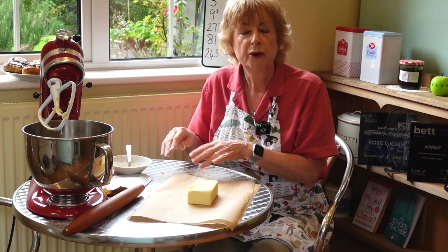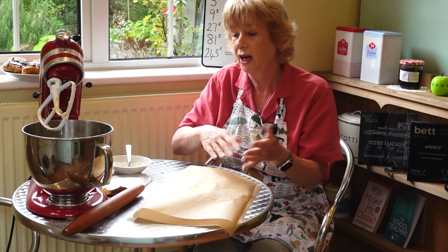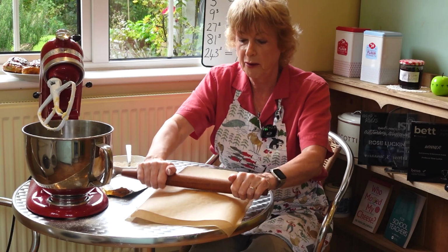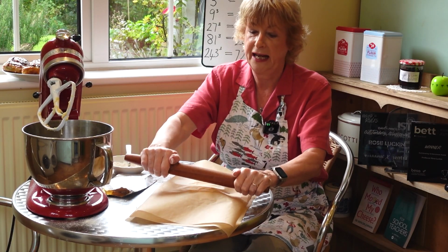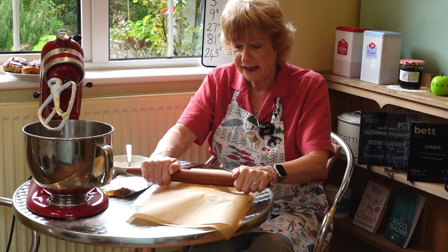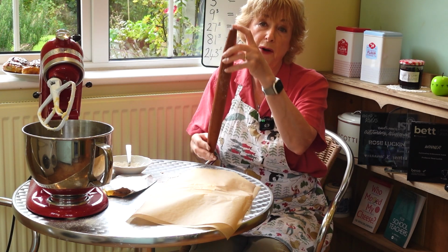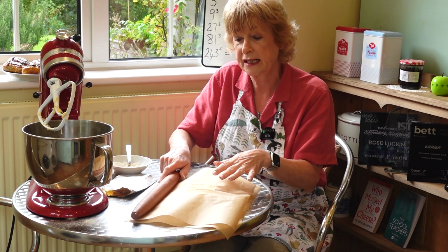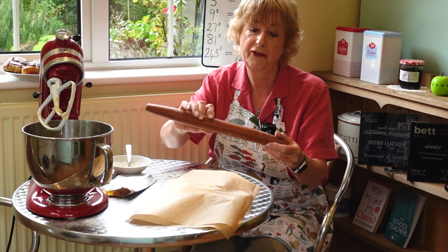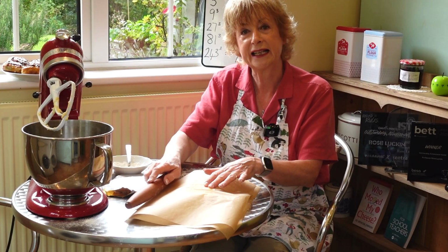What we need to do with our butter is to bash it, literally. I do it between a couple of pieces of baking paper. And we need to get our butter really flat. You can bash it with a rolling pin to get it flat into about, for this quantity, my rolling pin is 40 centimetres. The butter needs to be bashed out to be about 40 centimetres long and about half that, about 20 centimetres wide. So we're going to bash it out until we get it into that shape.